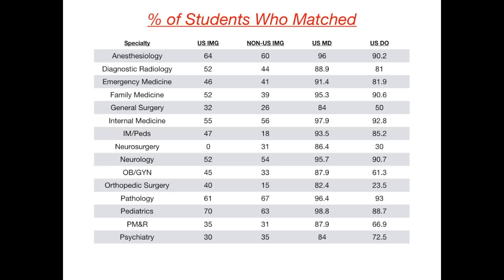My takeaway from this video is it was already hard for IMGs to match, and it's only going to get harder once the 3-digit score changes to pass-fail.